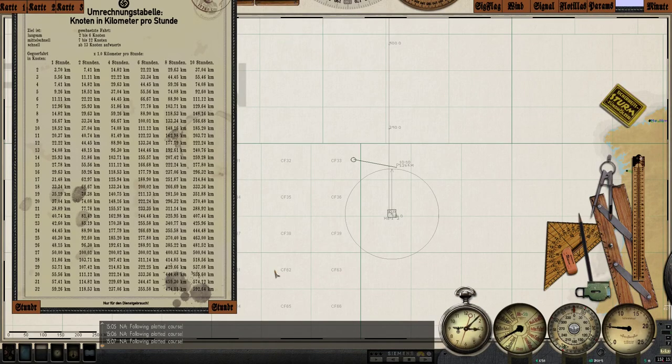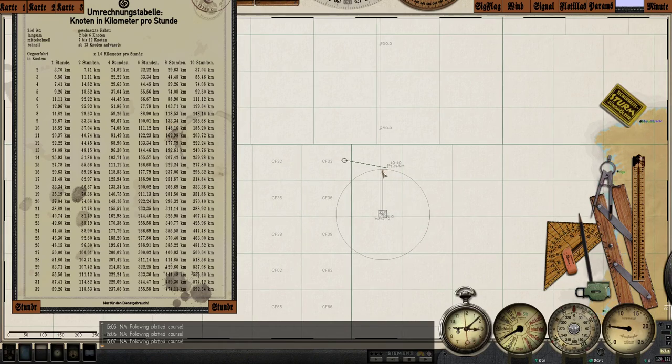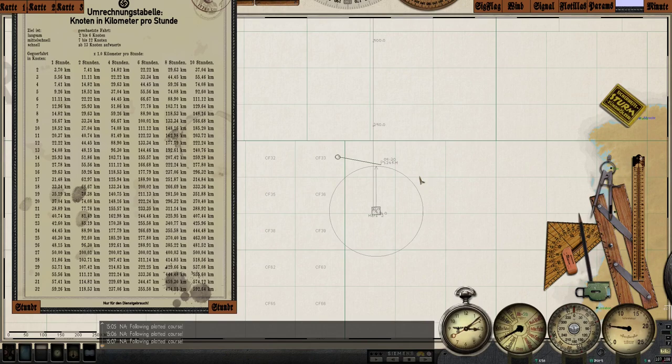We just received a radio message from the BDU. There's a large convoy going north at medium speed, which means 7 to 12 knots. I estimated about 9 knots. That means he would do 133.34 kilometers in 8 hours. That's right about here. We are turning onto the course and trying to intercept. Let's see how much of the shipping we can hit with our torpedoes.